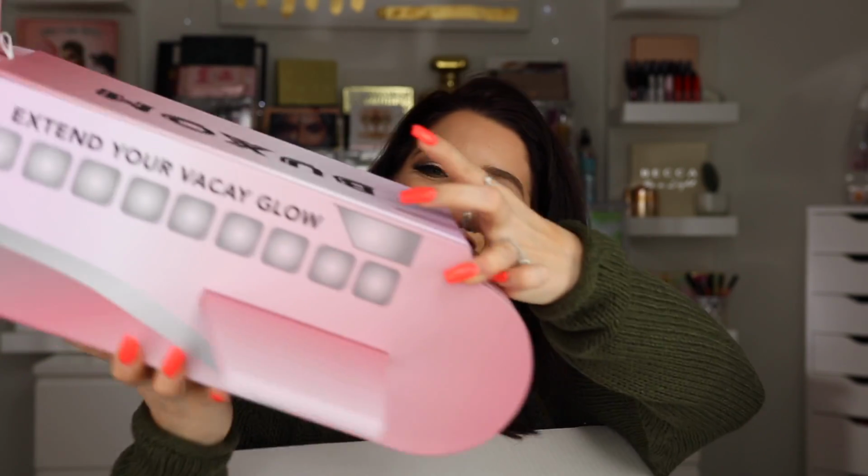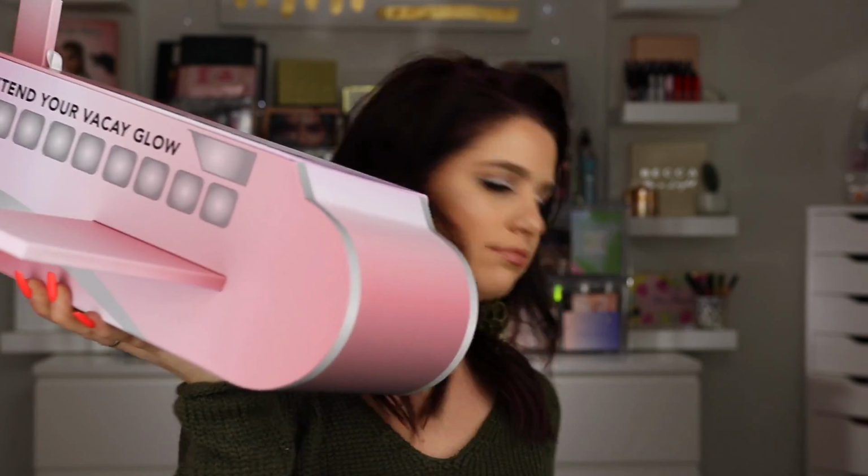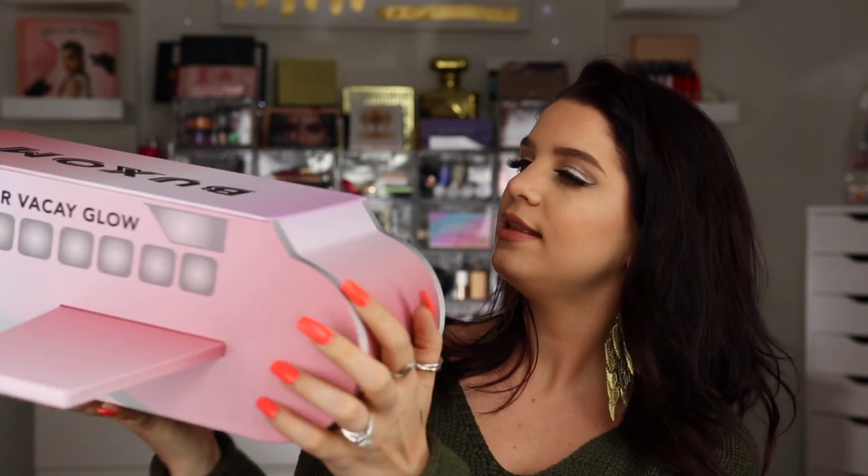So inside of here, oh, this is so cute. So we have a little plane. How cute is this? Oh my gosh. Okay, so, all right, now that we've got it out, it says, extend your vacay glow, and it says Buxom on top here. And let's go ahead.